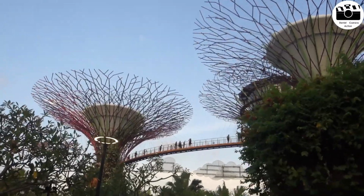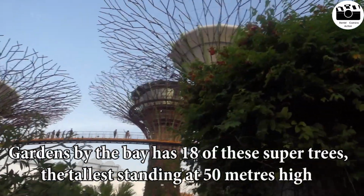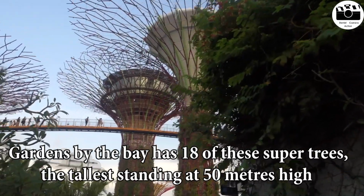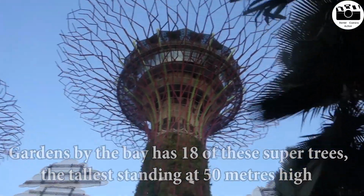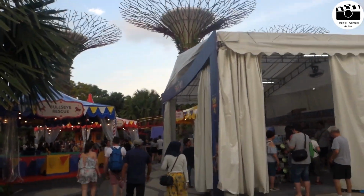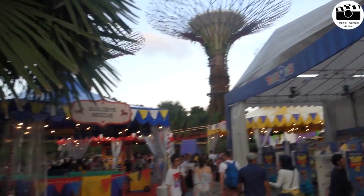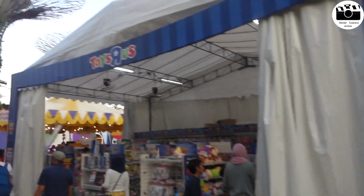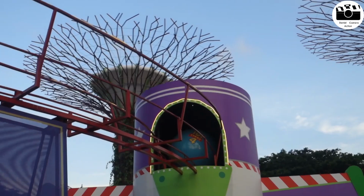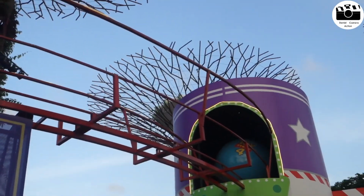Wow. They look tiny when you compare them to Marina Bay Sands, but up close they are massive. I think this is the biggest one, it looks like it. Looks like they've got some Toy Story event going on at the moment. There you go, Bullseye Rescue. What on earth? Is that going to roll down this track?